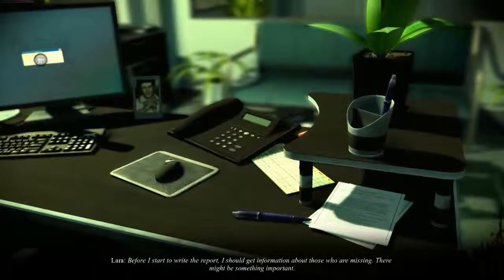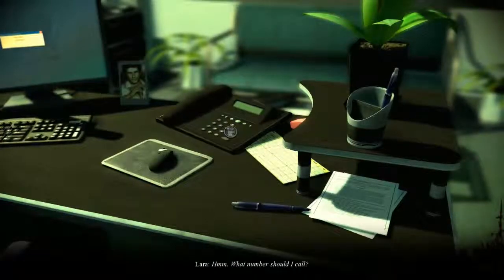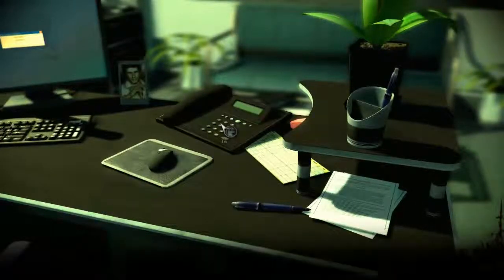Before I start to write the report, I should get information about those who are missing. There might be something important. What number should I call?